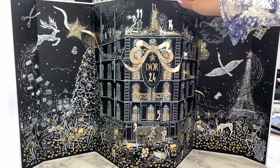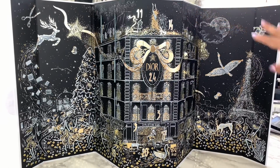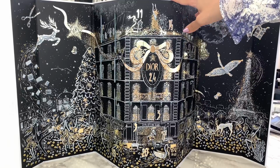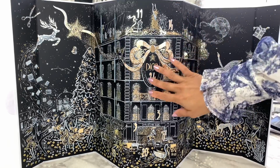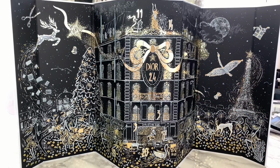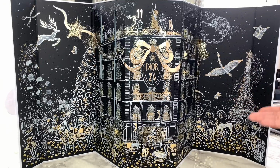It's black and gold and white, so it's still neutral. I bought this because I want to use it also as a decor piece. I do think last year's was a little better, because the things that come inside last year's had more of the Maison fragrances. This has just their regular fragrances, which is fine, but I already own most of them. So really, I just got this for the display purposes.